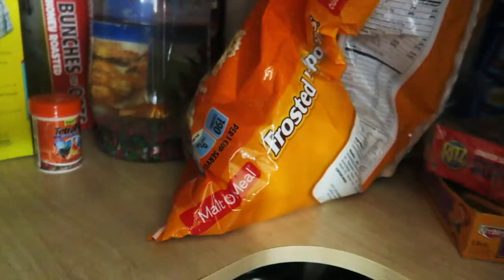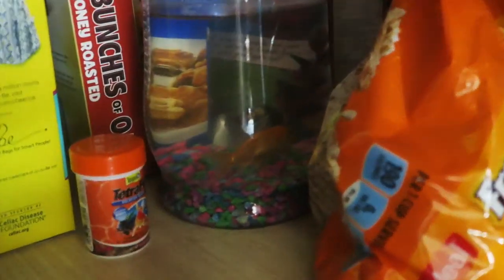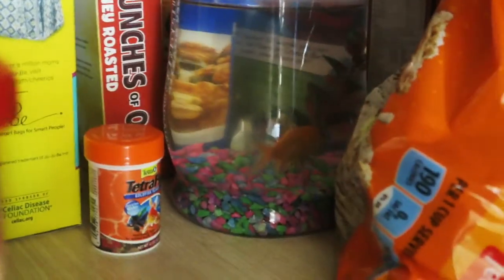Now guys, Gil is a fish, but look where I had to hide the poor little guy. Gil, are you okay? Gil? You alive in there? I feel bad. He just had to sit in the dark cabinet. So we're gonna get Gil out of his hiding place now.